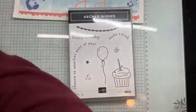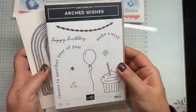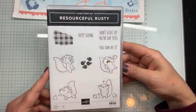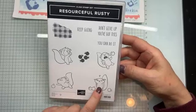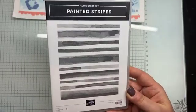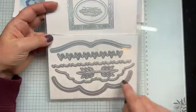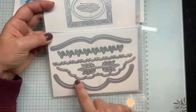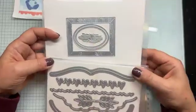Then here's Arched Wishes. And this one coordinates with these Everyday Arches dies that I've been using the heck out of. And then my favorite, Resourceful Rusty. Love this one. I love this little grumpy guy. Beautiful background stamp, Painted Stripes. I can't wait to make some pretty plaids with this one. And then a couple of die sets just for creating layers. Pretty envelope flap dies. You could also do pretty layers on the front of your card and then some layers for labels. So some really good stuff coming.